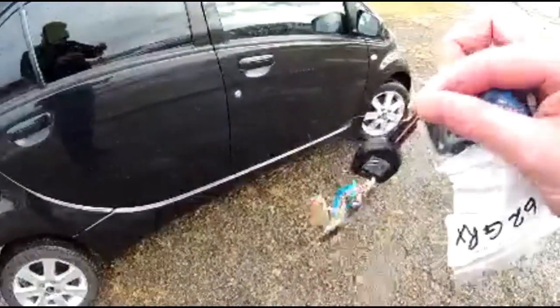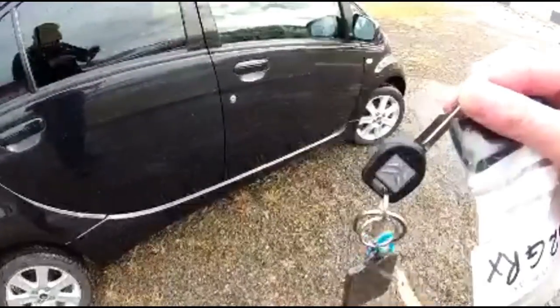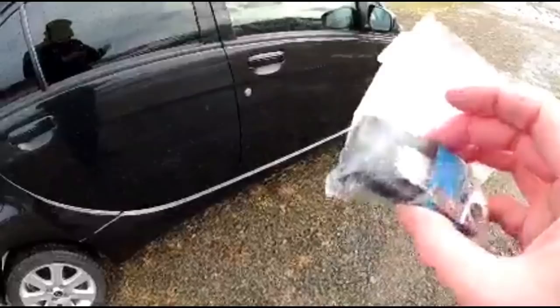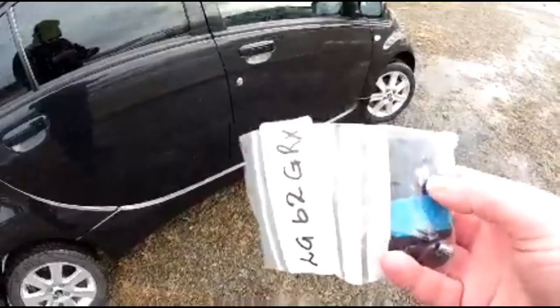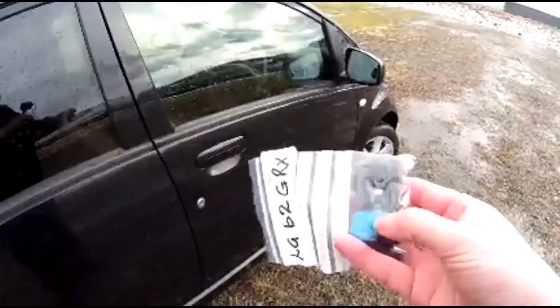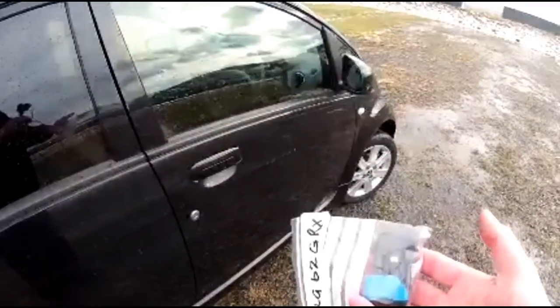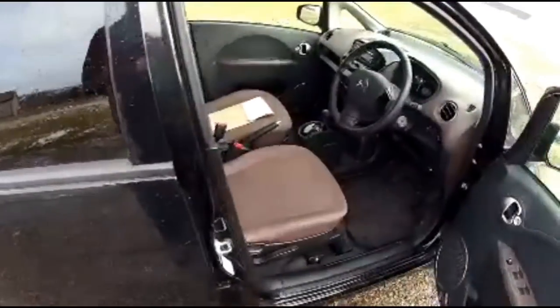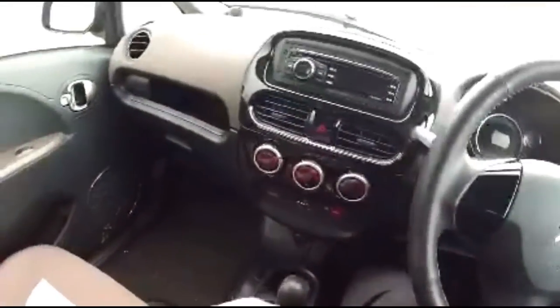So there are 2 keys with the car. We have the blank emergency or spare key, and now the remote key, which has been crushed. So I'm going to get a new remote key, but just to show you that the remote does work, that's unlock and that's lock, and it folds the mirrors in and locks the car. So I'll have this key fob replaced, but the remote locking works exactly as it should.